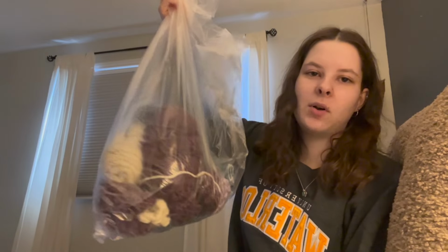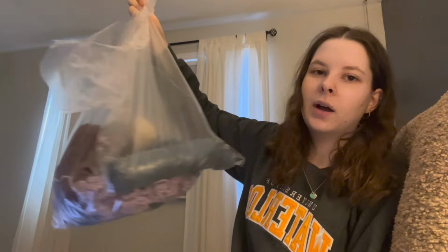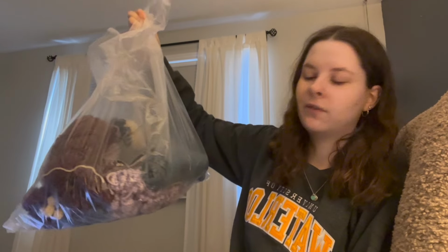So I've been crocheting all this week, but I have not been filming because I've just been sitting here pumping out flowers. So it was a little bit boring to watch. But now I'll show you them. So I have them all in this bag. You can see that the colors of yarn are also in there. But there is a ton of flowers in here.